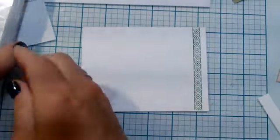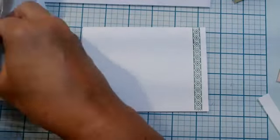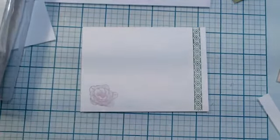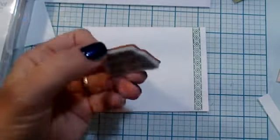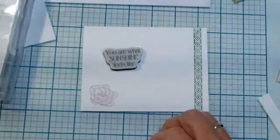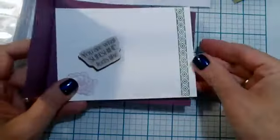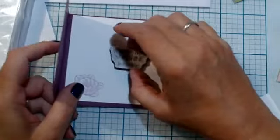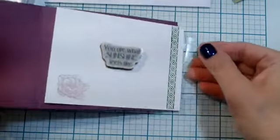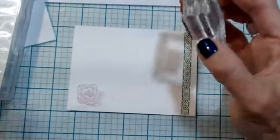And I'm going to put a little sentiment in the center here. And what are we going to say? You feel like what sunshine feels like. Again, oops, I'm going to put it off to the side because when I have it in here, in my card base, it's going to be a little bit hidden. So there we go. I want it right about there. Pick it up on my block. There we go. Ink it up.